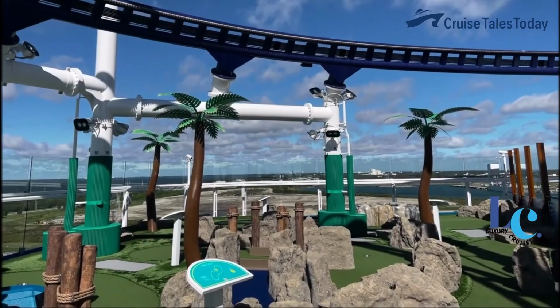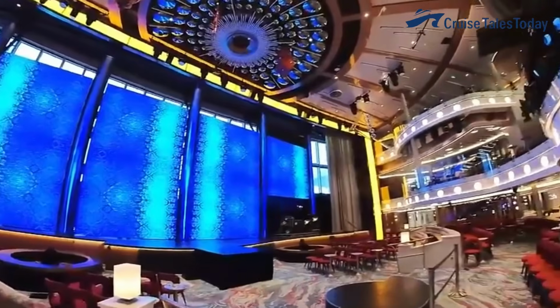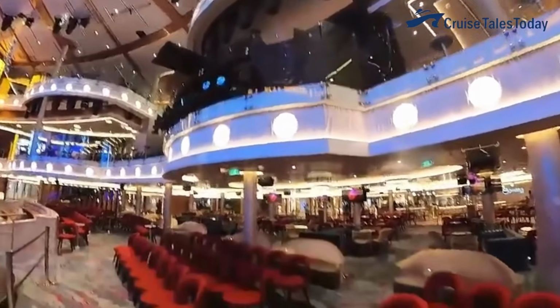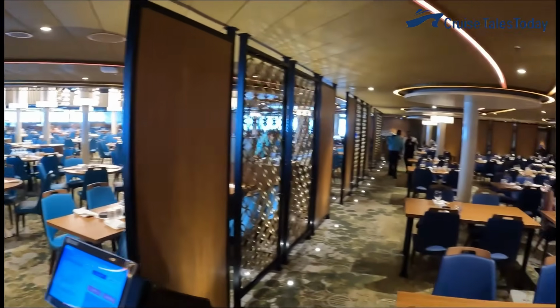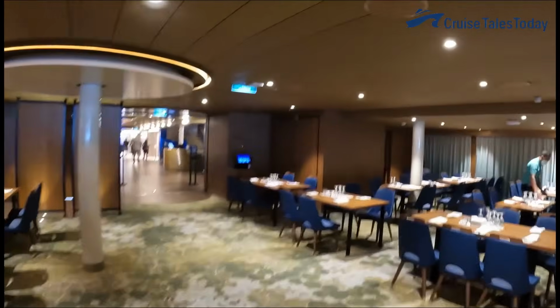For business travelers and groups, the Mardi Gras offers surprisingly comprehensive meeting and conference facilities. The ship features multiple meeting rooms with modern audio-visual equipment, high-speed internet access, and professional support staff. The largest conference room can accommodate up to 300 people theater-style, with the flexibility to divide into smaller spaces for breakout sessions.